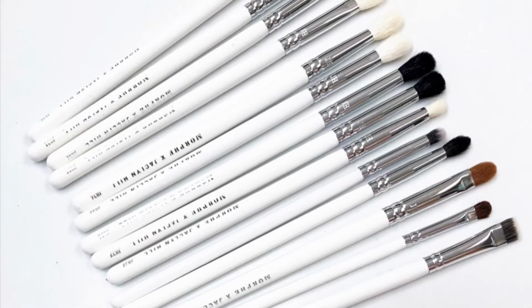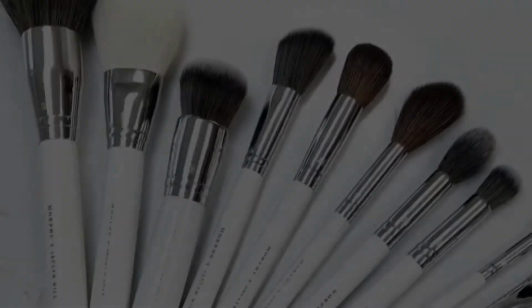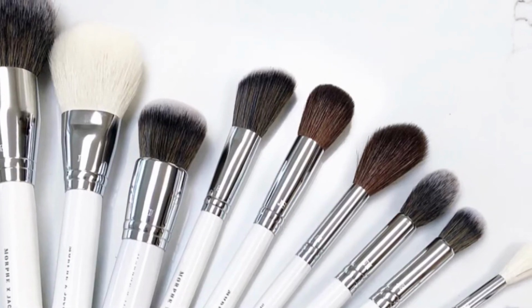Next thing I'm going to talk about is something that a lot of people have been asking me whether or not I'm going to buy, and that's the Jaclyn Hill Morphe brush set. And it, I think, launched on August the 14th. And the master set, which I'm not sure if it comes with the eye and face brushes, but the master set is $165. And the face set is $58. And then there's a master eye set for $42. So this is a shot of the eye brushes in the Jaclyn Hill Morphe collection. And here are the face brushes that are in the collection.